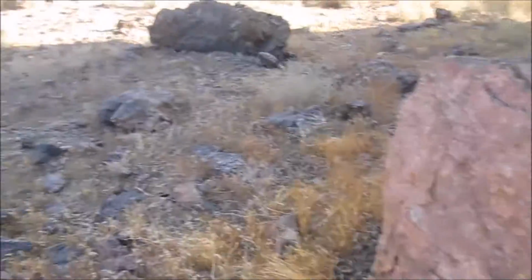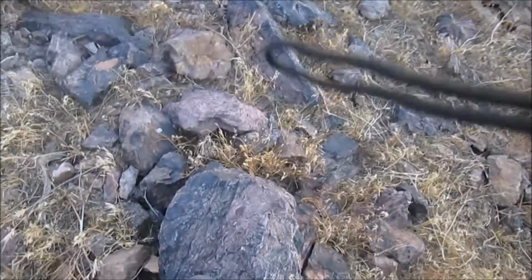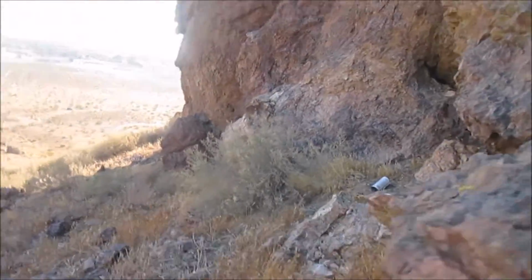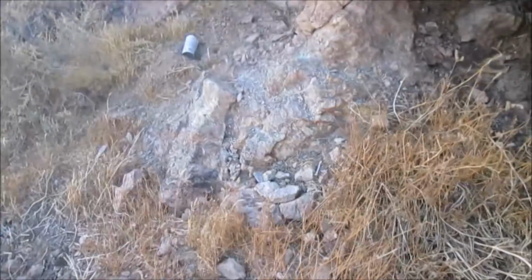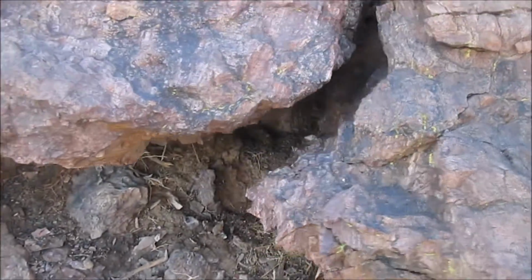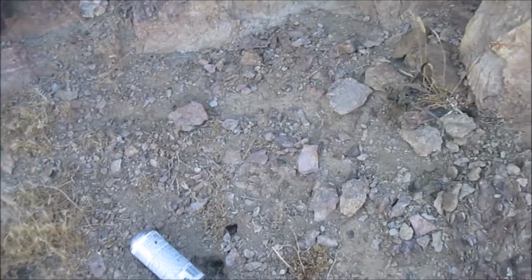It says a small jar of some sort, so I guess that's what we'll be looking for. Let's see, it said I was only 8 feet away. I believe this is it. I'm gonna take this with me though. It's trash.